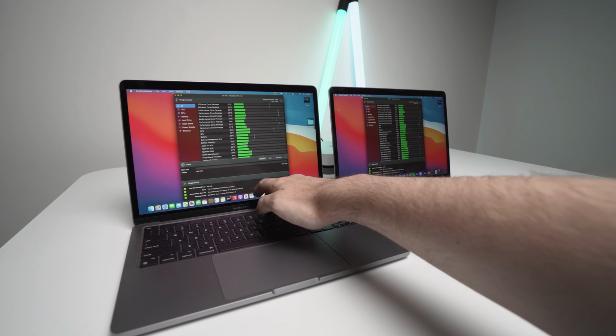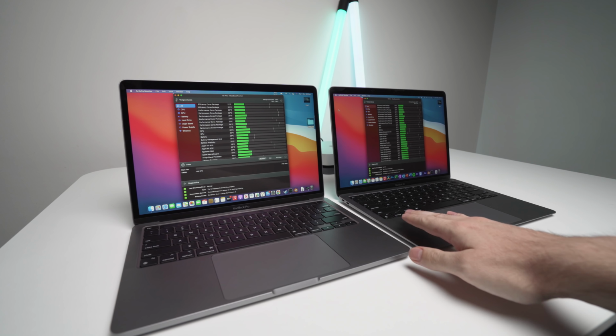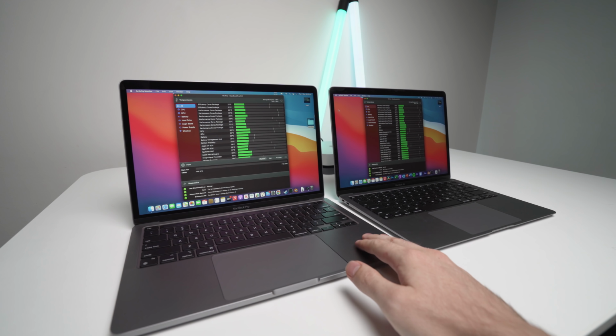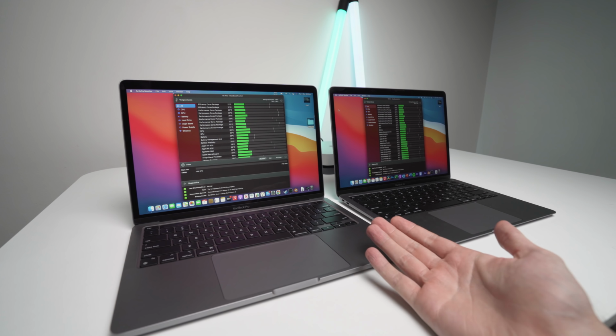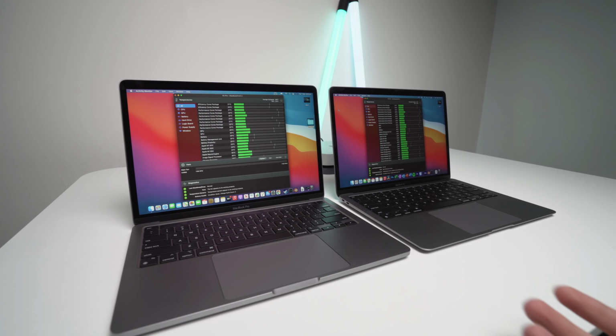So right up here where it gets really hot, that was always a consistent 5 to 6 degrees Celsius cooler than the MacBook Air. So that's obviously going to result in cooler overall temperatures and the ability for the M1 chip in the MacBook Pro to perform better because it's not going to be quite as hot.